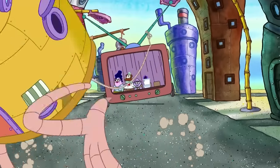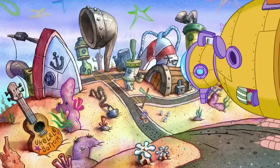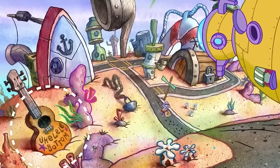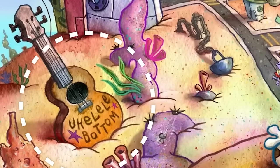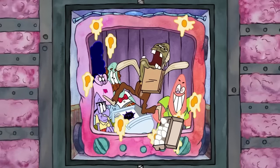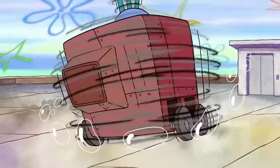So to be honest, I missed this mistake multiple times while watching this episode, but the word ukulele on the town sign is actually misspelled. It's spelled U-K-E-L-E-L-E, which is incorrect. There's supposed to be a U. And that's not it for this episode, unfortunately. There's another mistake. Let's see if you guys can spot this one.